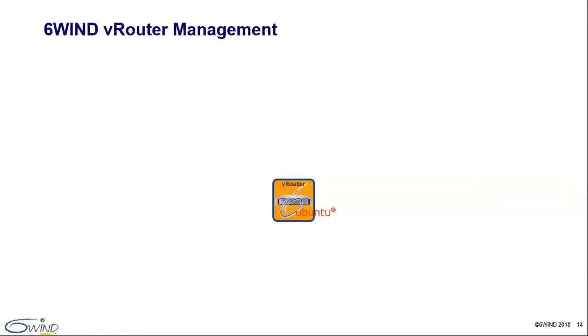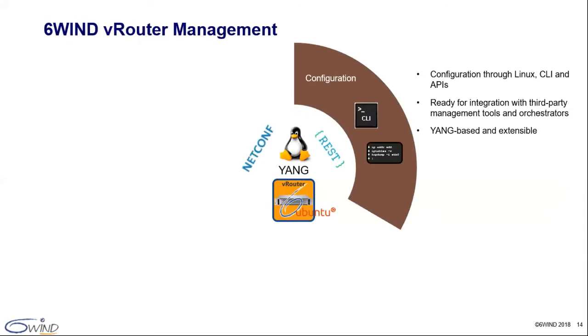6WIN vRouter provides both traditional CLI-based management and IT-style management based on automation and integration with high-level orchestration tools. For this, 6WIN vRouter proposes Yang-based netconf and REST APIs. We also support standard Linux APIs such as IProute and iptables. Configuration can happen through Linux, the CLI, and APIs for integration with third-party management tools and orchestrators. Our data models leverage Yang and are therefore easily understandable and extensible.